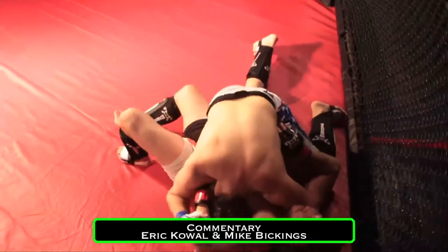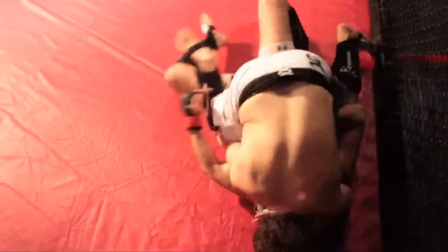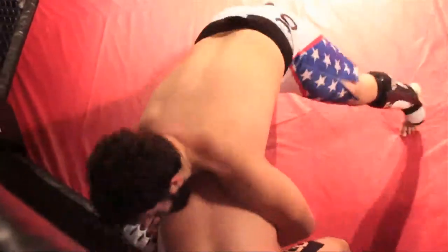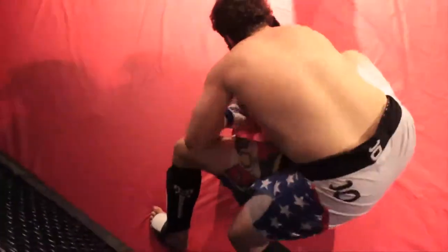Romero's in side control now, though. He recovered. Full mount already? Full mount. Oh, wow! Brute strength from Steve Sooy. Sooy puts his hand down so he can't get kneed.